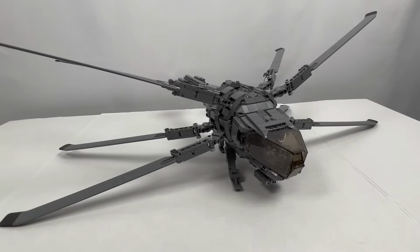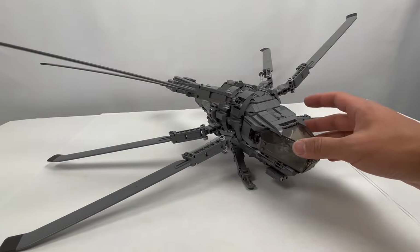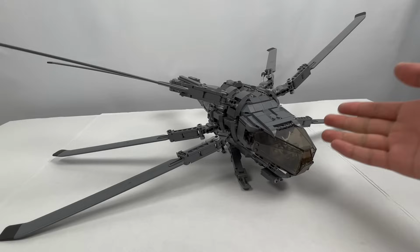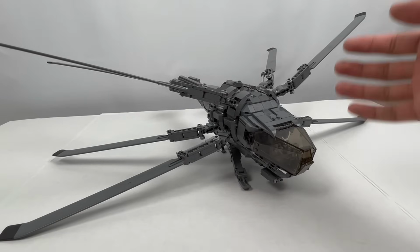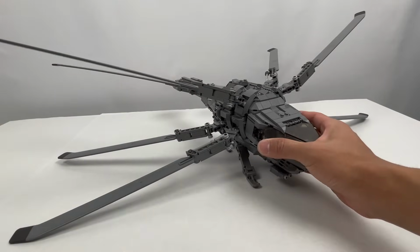Now this model right here is kind of a sneak peek for an upcoming LEGO review video, because you see, this is not an official LEGO set. This is a mock designed by Zeo Creations on Instagram featuring an Ornithopter from the recent remake of Dune that came out just last year. I'm a big fan of Dune the book series as well as the original movie and of course the newer movie by Denis Villeneuve, so I had to create the LEGO model of the Ornithopter, which was kind of the main hero vehicle seen throughout the movie.